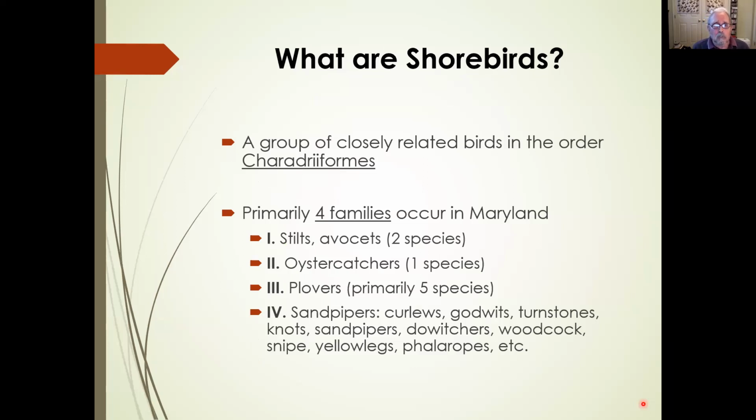They're in the order Charadriiformes, and primarily we have 4 families here in Maryland: the stilts and avocets, oystercatchers, plovers, and then the sandpipers. And there are tons of different types of sandpipers.